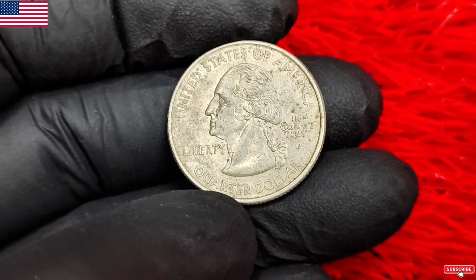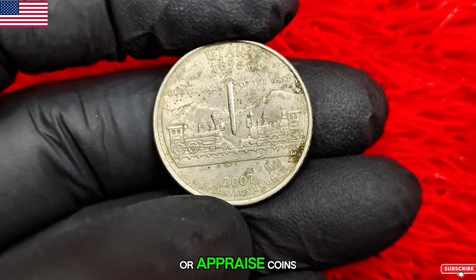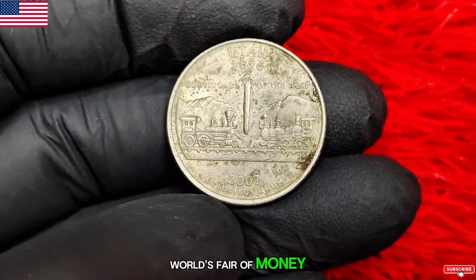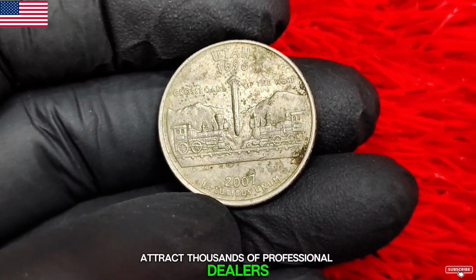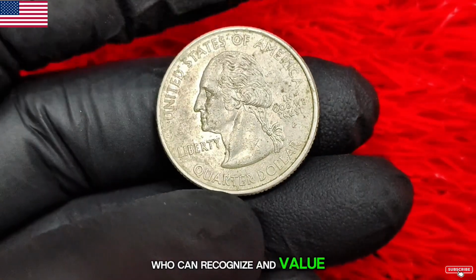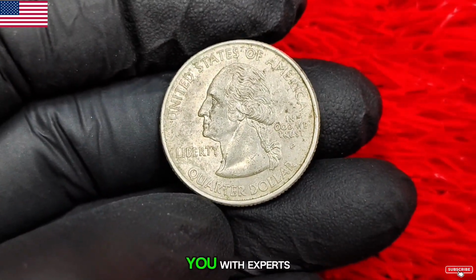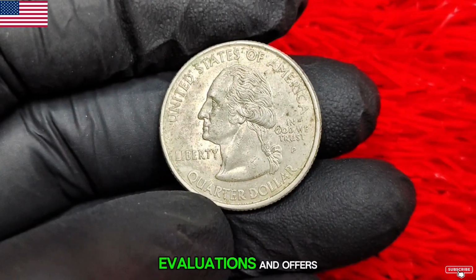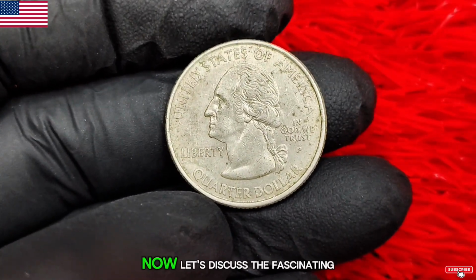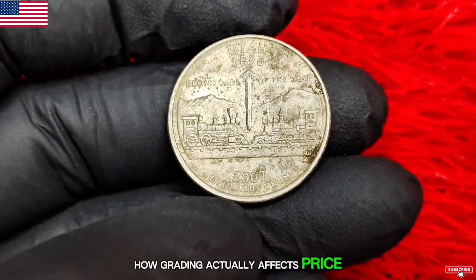Beyond auctions, numismatic conventions are another powerful place to sell or appraise. Coin events like the American Numismatic Association World's Fair of Money attract thousands of professional dealers every year, bringing together serious buyers who can recognize and value rare coins. Attending these conventions can connect you with experts who provide on-the-spot evaluations and offers, sometimes even better than online listings. Now let's discuss the fascinating part: how grading actually affects price.